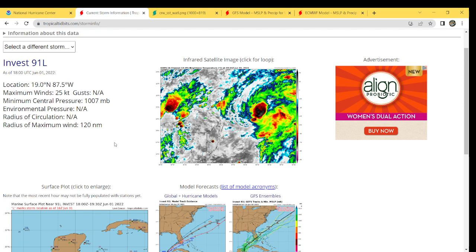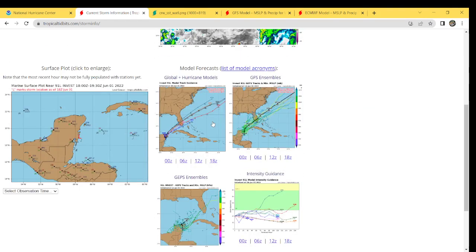All right, so here is the particulars here for Invest 91L. This is the latest 18Z or UTC time coordinates here. This is located at 19 north, 87.5 west. Max sustained winds are at 25 knots or 30 miles per hour, and minimal central pressure is about 1,007 millibars. So the pressure is decent for what it is right now.